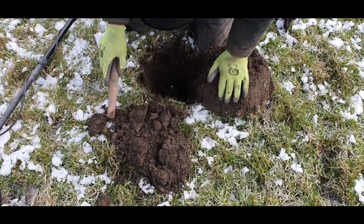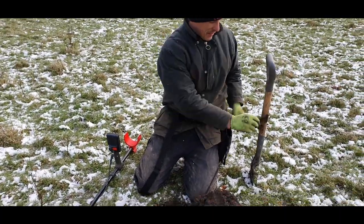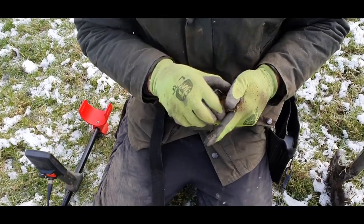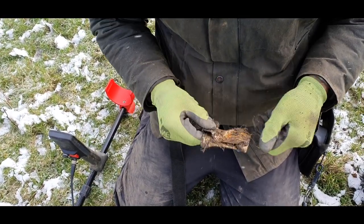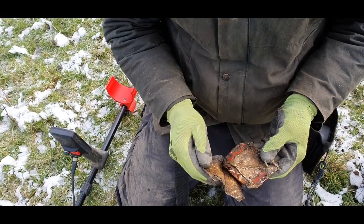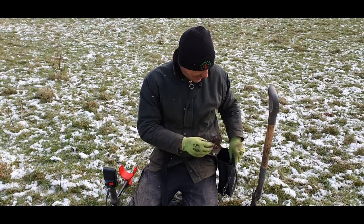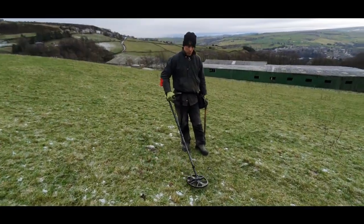What we got? Oh yeah, magnets to the good stuff. I see you, Shaun. What you found? What is it? I think it's an old baccy tin. I think it's an old cigar box or something. I don't know. Yeah, looks like it, doesn't it? It does look like you'd open it like that to get your ciggies out. You can be a magnet to that all day long. To the next.